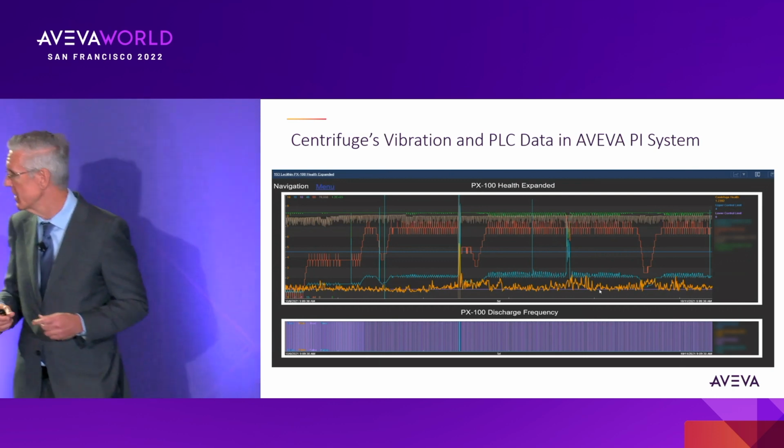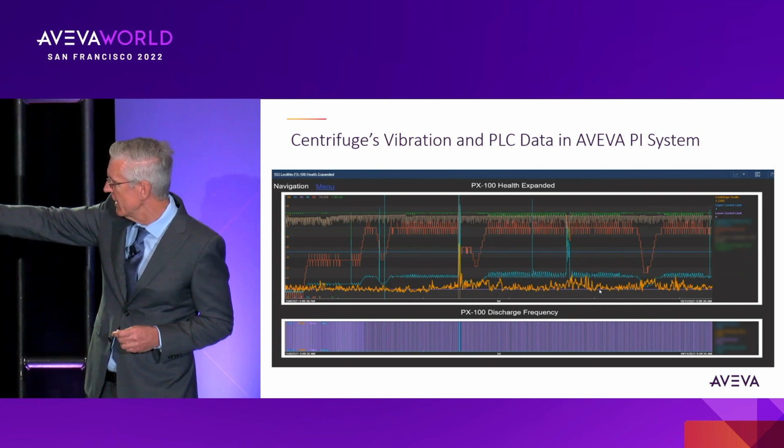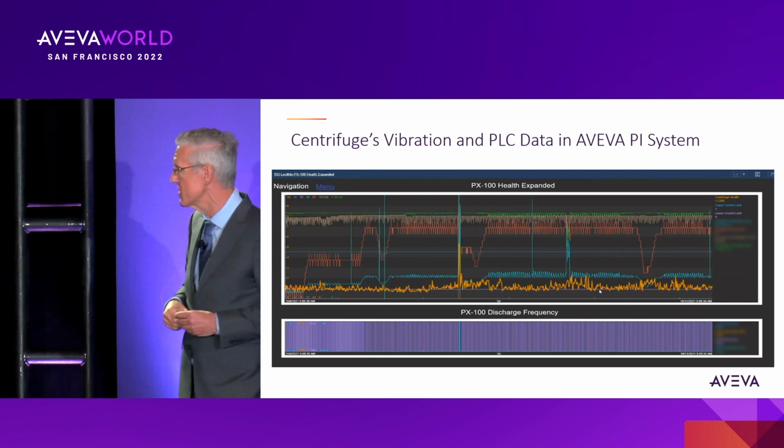But it also gave you a sort of a real-time view. And that's kind of important, because if you look at the bottom thing, if you look close, you can see on the left side that the lines are closer to each other, the purple bars on the bottom. They're closer to each other on the left.